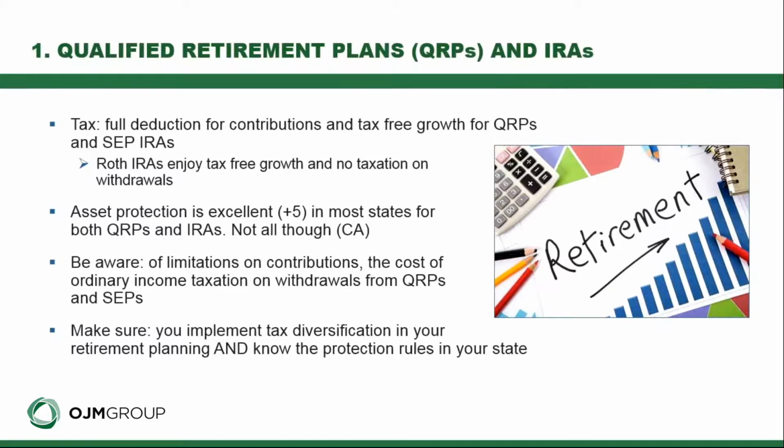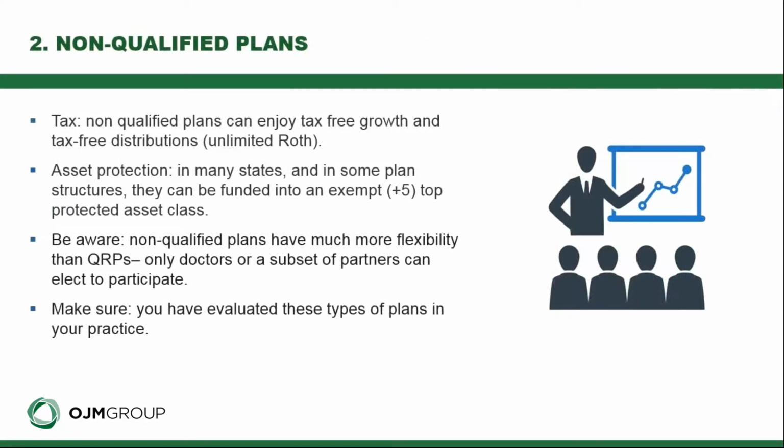Next, number 2, non-qualified plans. Now, unlike qualified plans and IRAs, where I think most of you listening to this have that plan in your toolbox already, I would venture to guess that very few, perhaps none of you, have non-qualified plans on your balance sheet, even though it's something you should be considering, and it's something, for example, I've had myself.